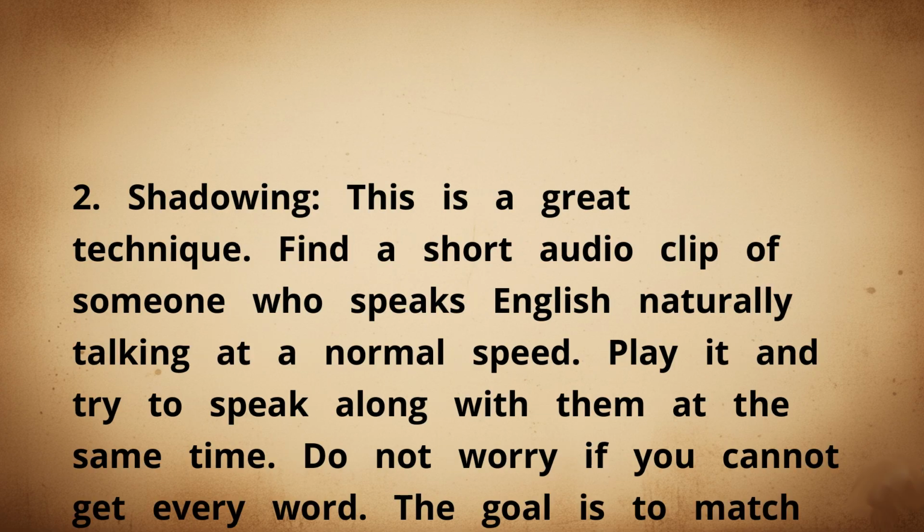Number two, shadowing. This is a great technique. Find a short audio clip of someone who speaks English naturally talking at a normal speed. Play it and try to speak along with them at the same time. Do not worry if you cannot get every word. The goal is to match their beat and the way their words connect. As you get better, you can try to copy the joining and reductions you hear.